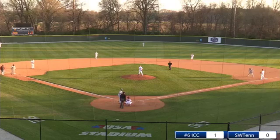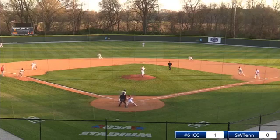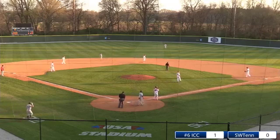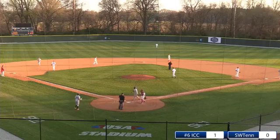And so runners on the corners here for the Indians. There is one out. They lead it 1-0. Carter swings on the first pitch he sees. There's only going to be one play. Now they're going to go to 2. Tries to zip it over to first in time, but it does not turn the double play, so the run will count for the Indians.